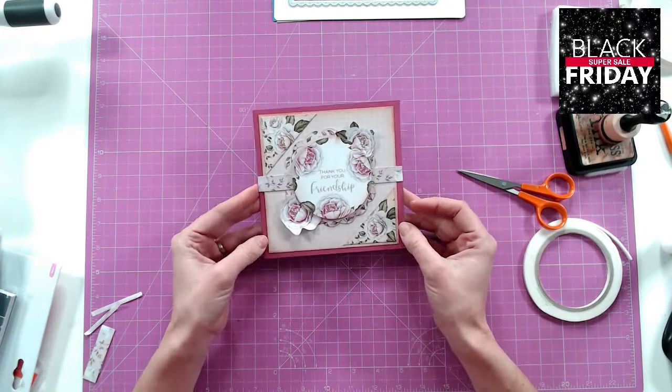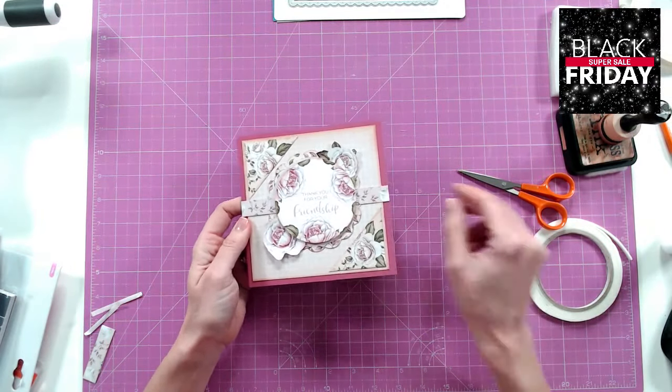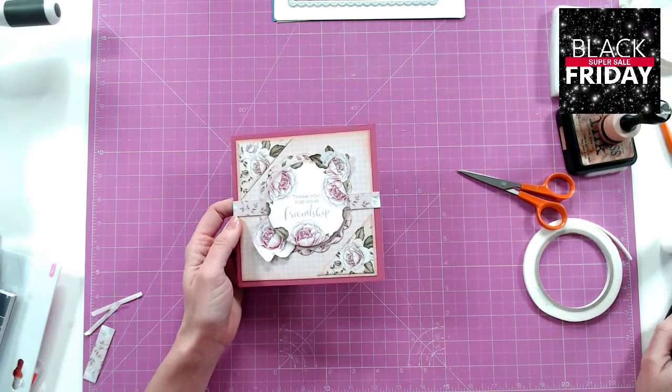Now, I've just glued that card together there really quickly. I'm going to have a quick hello on Facebook, on YouTube. I can come over to all of you on CraftWorld as well. So I've got you all here on my phone.